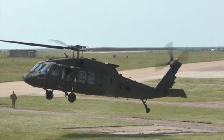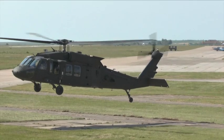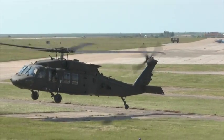In addition, the blades themselves have what are called anhedral droops on the tips of them. When you're at a hover, it gives more favorable aerodynamic characteristics to the blades, so you're able to achieve more lift. It's more for hovering purposes.